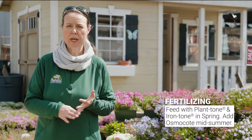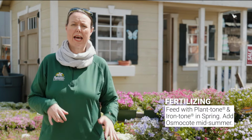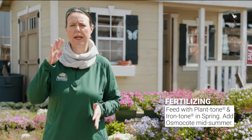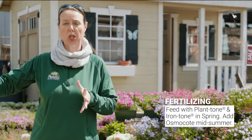Feeding these guys, just like any of your standard perennials, we typically want to feed them a dose of Plant-tone and Iron-tone in the spring for the spring feeding. And then Angelo likes to add Osmocote midsummer for kind of a fast but long release all through the rest of the growing season. So do consider that when you're fertilizing. And of course, that's always going to help kind of keep the bloom cycle going.